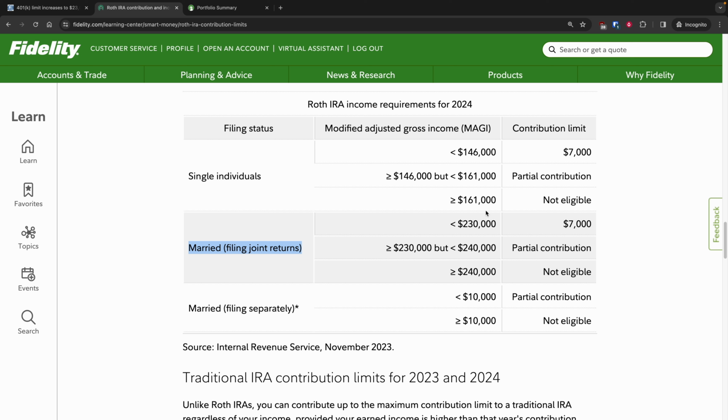For those filing singly, this is $161,000 not eligible. And again, this is modified adjusted gross income. So this is not gross income, but rather income after deductions such as 401k, healthcare premiums, and HSA contributions, and so on. So there's going to be a potentially sizable gap between your gross income and what your modified adjusted gross is. Nonetheless, if you find yourself in this region here or here, then you're going to want to execute a backdoor Roth IRA contribution.